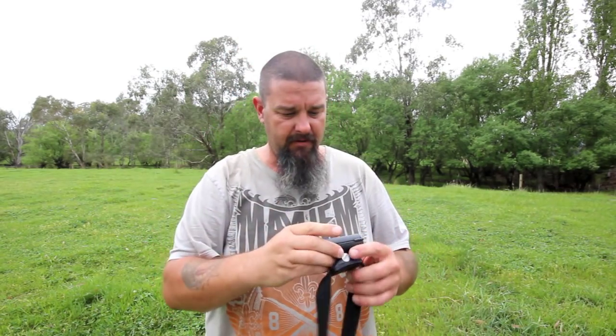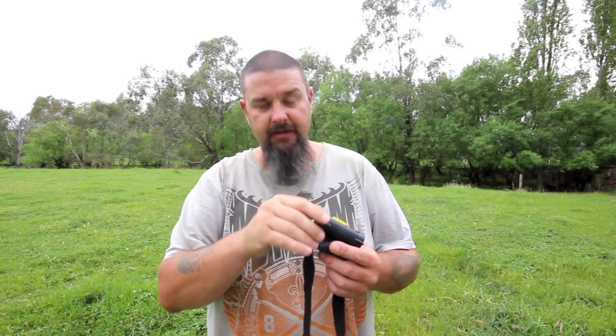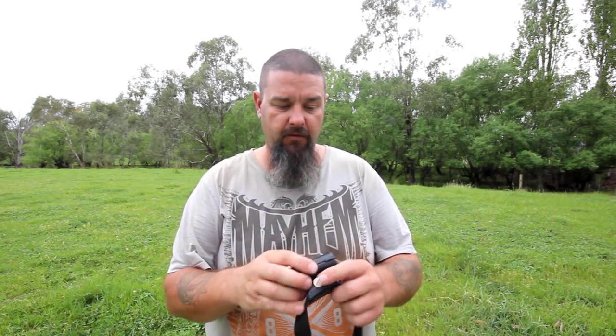It's a Sony action camera. I've had this one since they very first came out. It's a few years old now. They've been outdated by a few models. So I just put it on there, it's in high definition, I push record, then I go fishing.